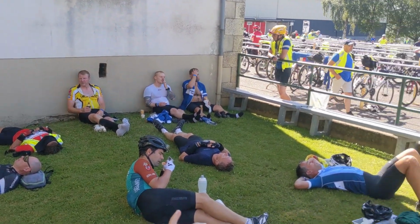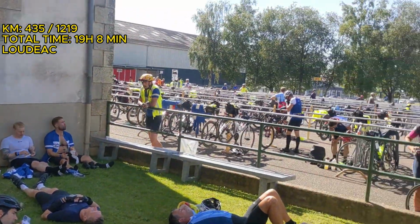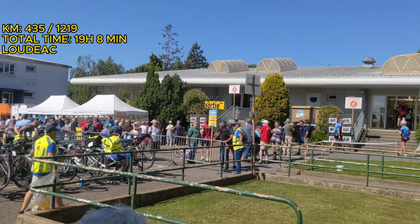The 400-kilometer control is Loudéac. That's where most of the guys that are a little slower sleep. Obviously, I just kept going, but then of course the problems continue, or should I call them challenges, because it's all part of the game, I know.